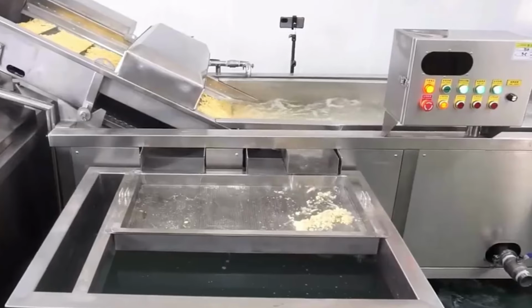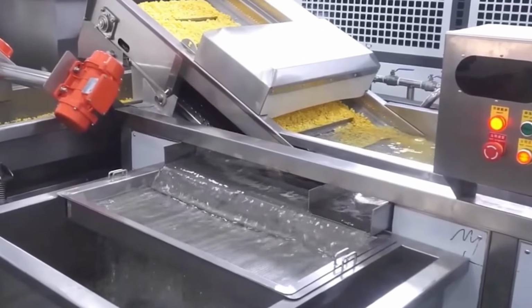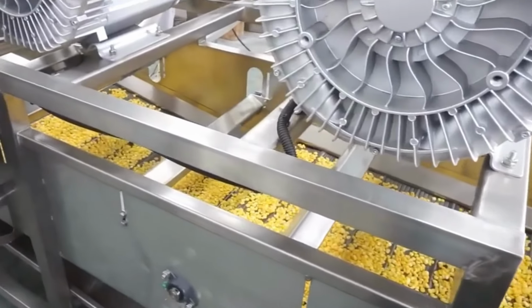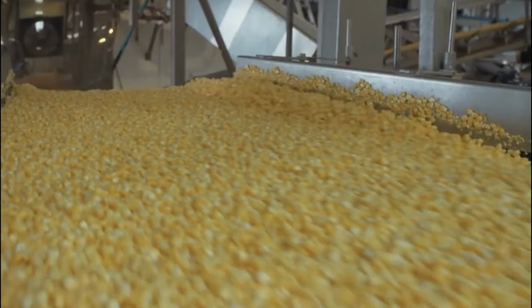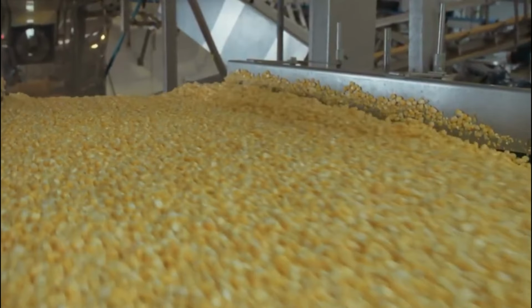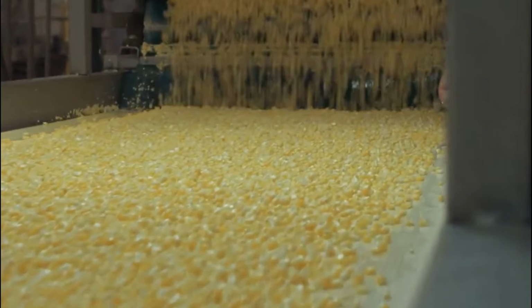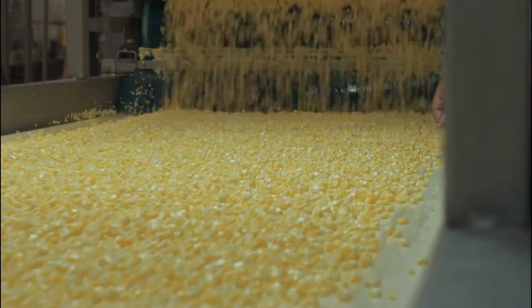In this step, the kernels are immersed in boiling water for 4 to 5 minutes inside a massive rotating cylinder. Blanching deactivates natural enzymes that could degrade the corn's color, flavor, or texture over time, locking in that fresh-from-the-field taste. Precise control of time and temperature is crucial to avoid overcooking, and once blanched, the kernels are quickly cooled in cold water to stop the cooking process and maintain their vibrant color and crisp texture.